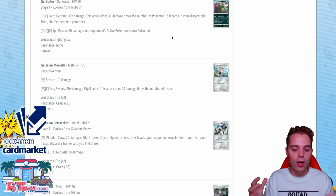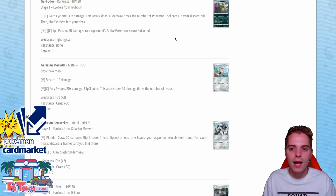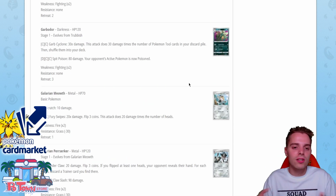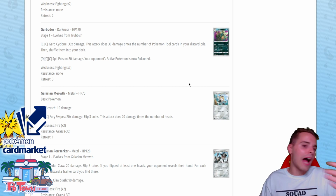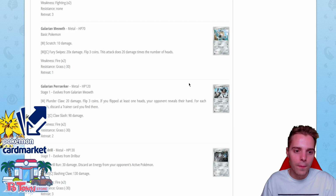You could be playing a huge amount of tool cards, say, like Air Balloon at one point when you need to get out of the active position with your Trubbish, or maybe you can use Giant Bomb to get additional damage output. If you are not putting it in the discard pile, you can use it. I have a lot of hope for Garbodor. So new one-prize deck with Garbodor, amazing.